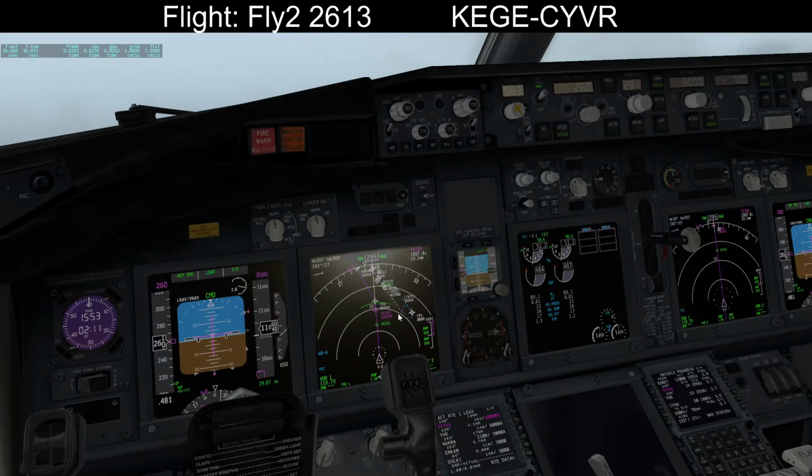You know, obviously, if we look on the chart somewhere, it should say, actually it doesn't, but it should say quite often, actual descent clearance given by ATC is what it'll often say. It doesn't say it on this one, but they usually say that.